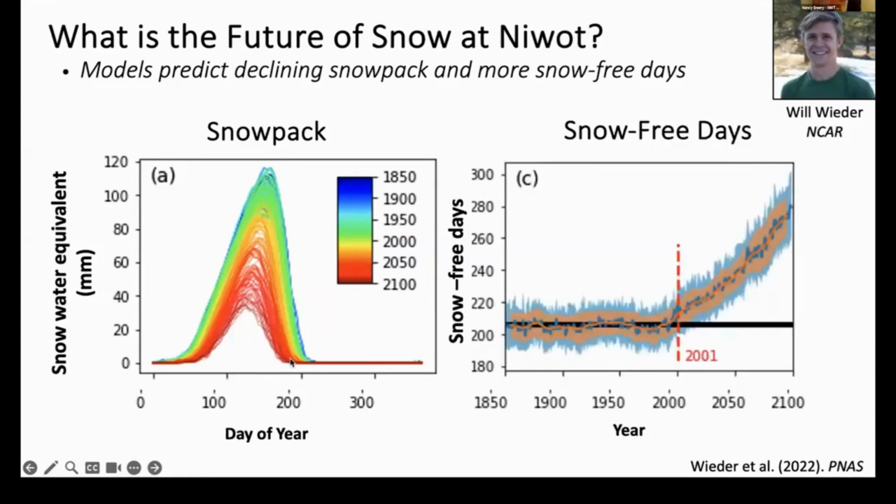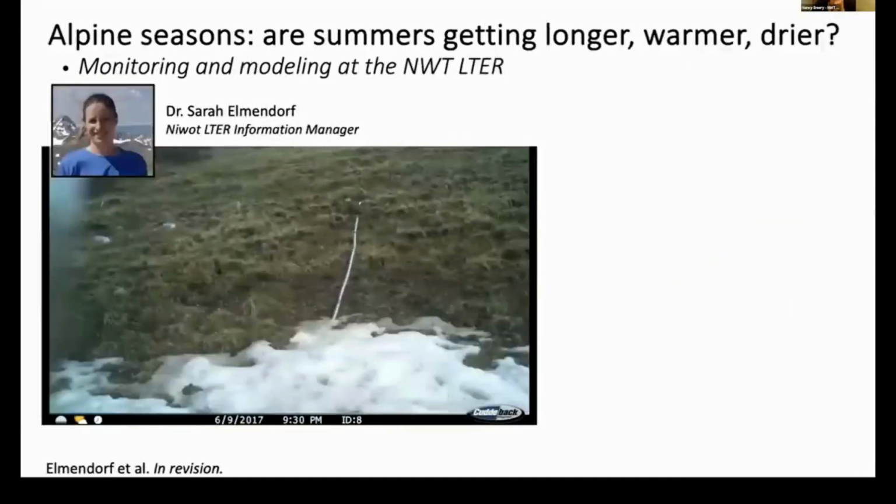If we use these models to run simulations through time, what we found is that in our part of Colorado, we're just now starting to get to the point in these model predictions where the signal of a longer growing season is going to be able to start separating from the noise in the model predictions. So this is consistent with that prediction that we're about to emerge to where we're seeing a decline in our snowpack and longer growing seasons or more snow-free days.